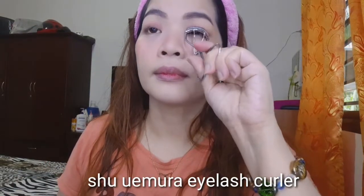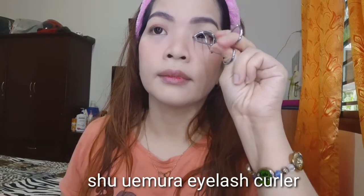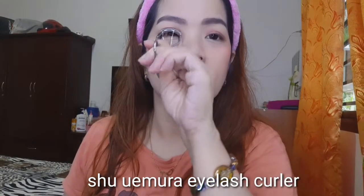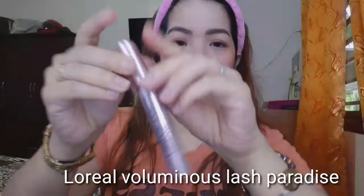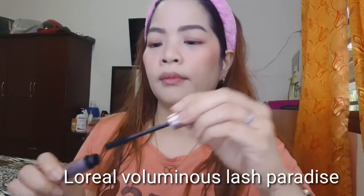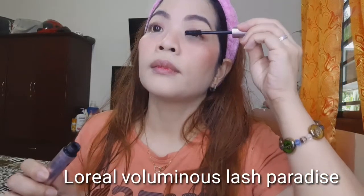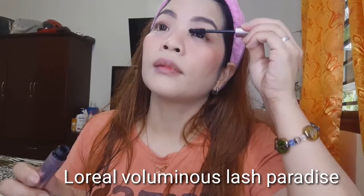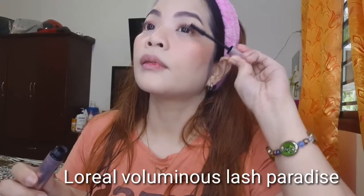Next, I'll be curling my lashes using the Shu Uemura eyelash curler. Next, I'll be using this L'Oreal Lash Paradise Voluminous Mascara. Yung effect nito guys is para kang naka-falsies.